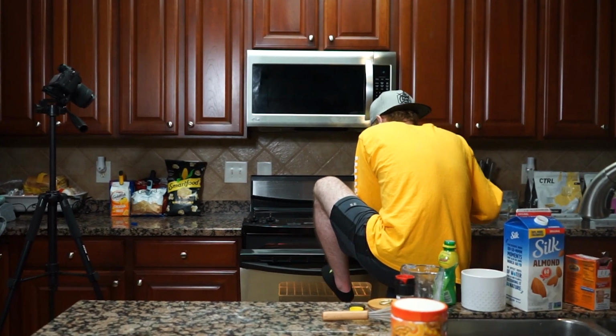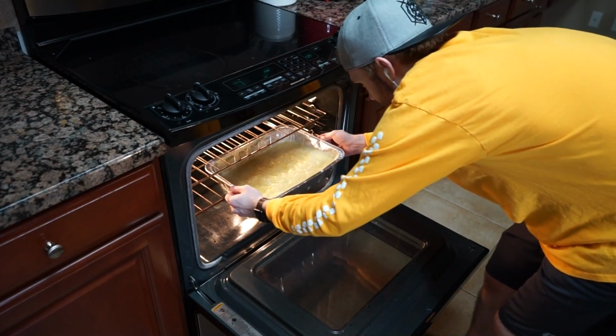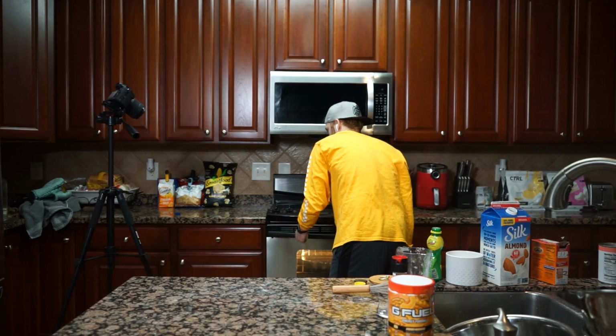How to open oven with just foot. All right, now slide it right in there. Close her up. We'll see her in about 45 minutes. It is now baking. I'm gonna let it sit in there.